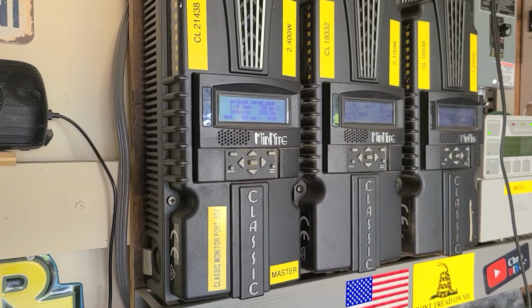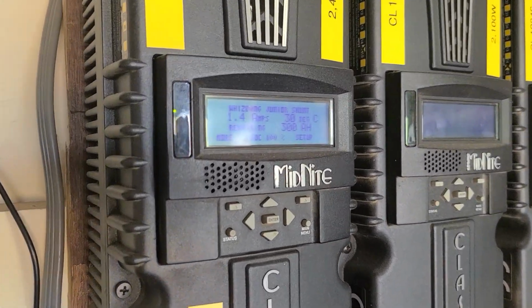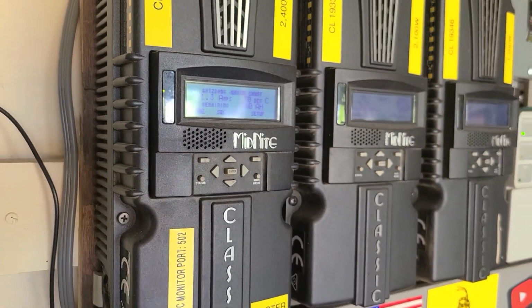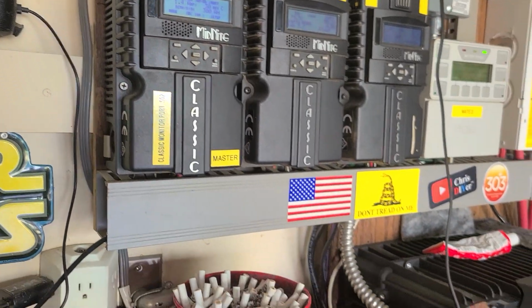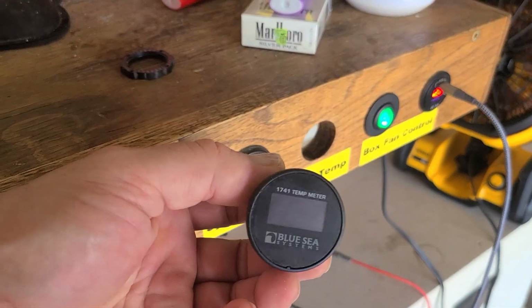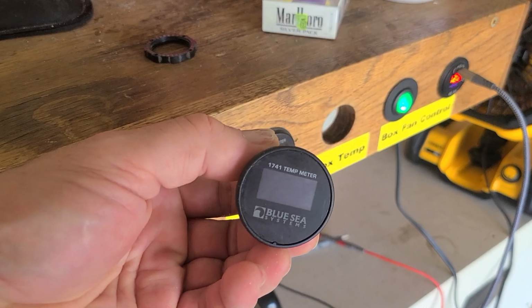All right, so the National Weather Service just issued a tornado watch for my area. Batteries are sitting at 100%, according to the Midnight, but they're topped off for the most part. And as I was out here, I noticed something not working. Right here. This little Blue Sea Systems 1741 temp meter.